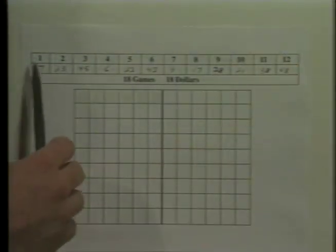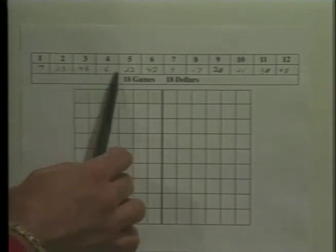Now that you've come up with your numbers, we're going to show you how to use a wheeling system. It's very simple. We need a chart similar to this one. We're going to use 12 numbers in this example. And below it, we're going to write the numbers that we have picked. It doesn't matter what order they're in, because a wheeling system will take care of that.